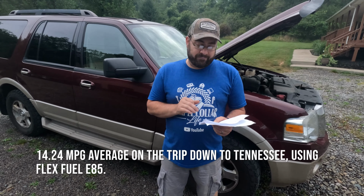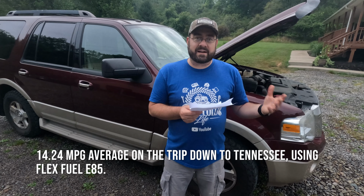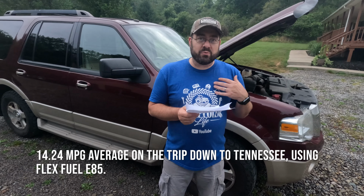So on the ride down, we totaled, with the flex fuel, 56.52 gallons used and about 805 miles for an average of 14.24 miles per gallon. So that was an indicator to me. I knew we got less fuel mileage when we're using the flex fuel than with the regular unleaded, but I wasn't sure what the total spend would be on the trip down versus the trip back.